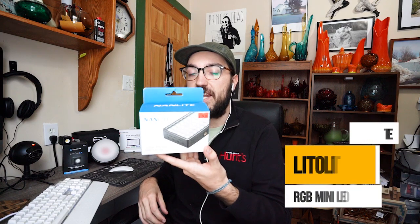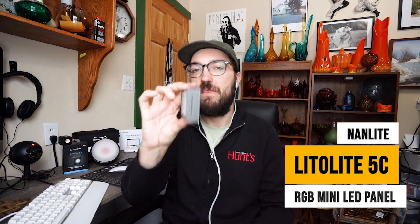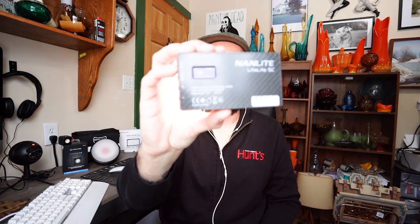So Nanlight is doing a lot of great things right now in the continuous LED market, from smaller panels like this 5C that I have here that is really pocketable, a little bit thicker than the Luma Cube is, but also USB-C rechargeable. This one does also have a small LCD screen on the back, just like the other one does, and is also RGB as well.